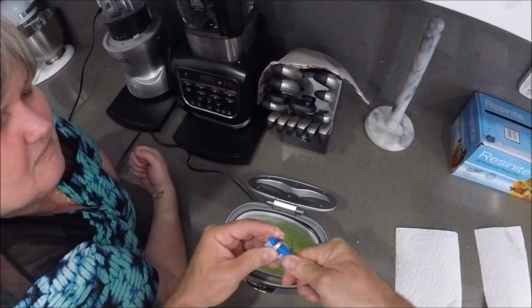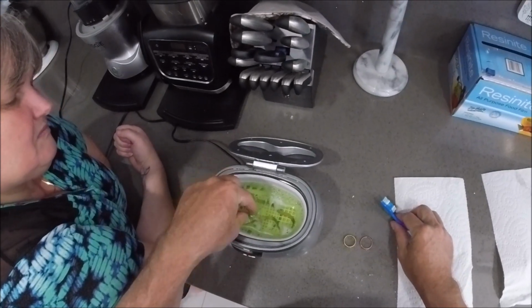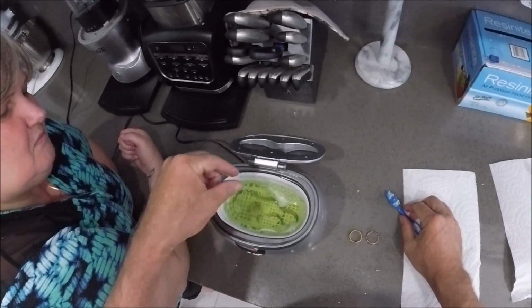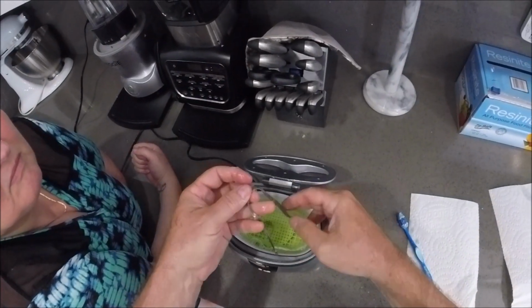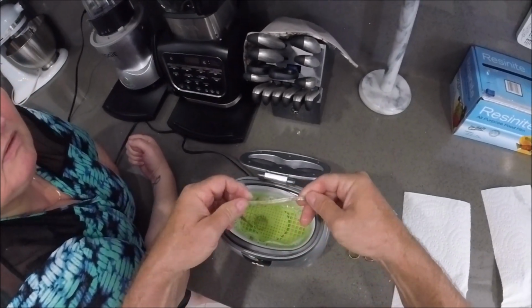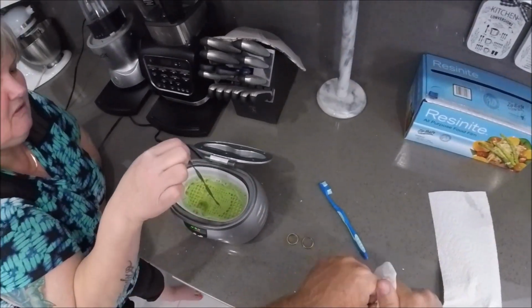Yeah, 42 actually. I was at the bank and that's what we're calling for. That's the bracelet. Cleaning it. We're going to leave that in there for a while.